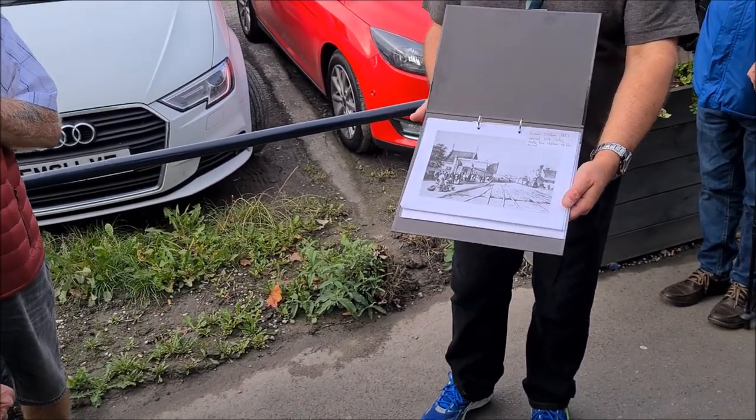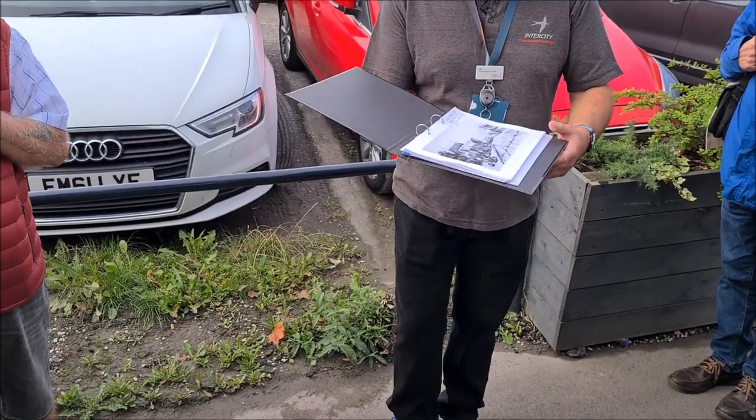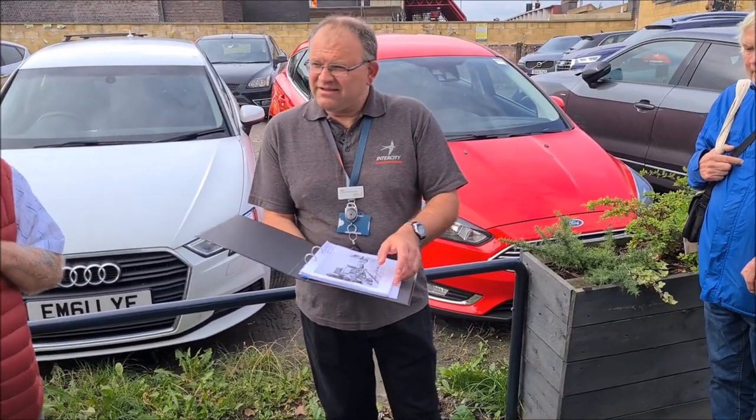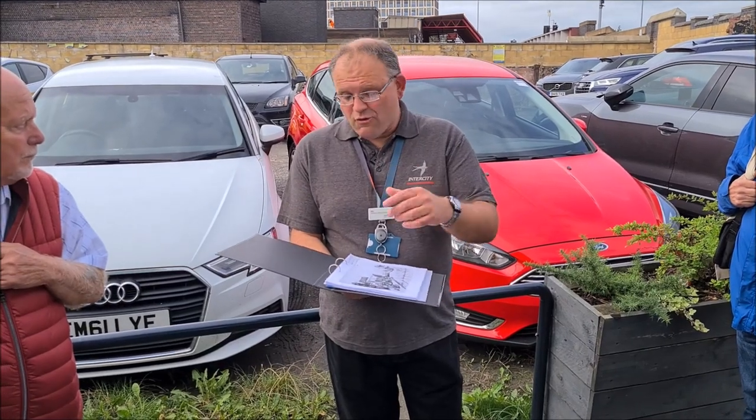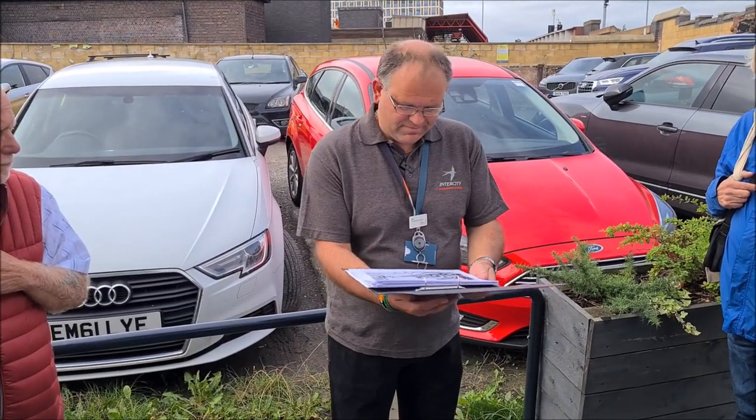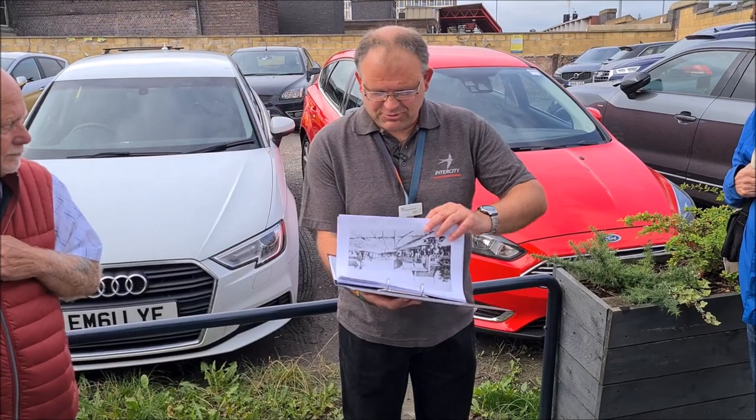Will we be able to see these pictures online at all? Yeah, the pictures are from our online. So if you want to have a look at them as you go back and you see the ones that you want to have a look at, they are all online. So you can go and view it at your leisure as well.